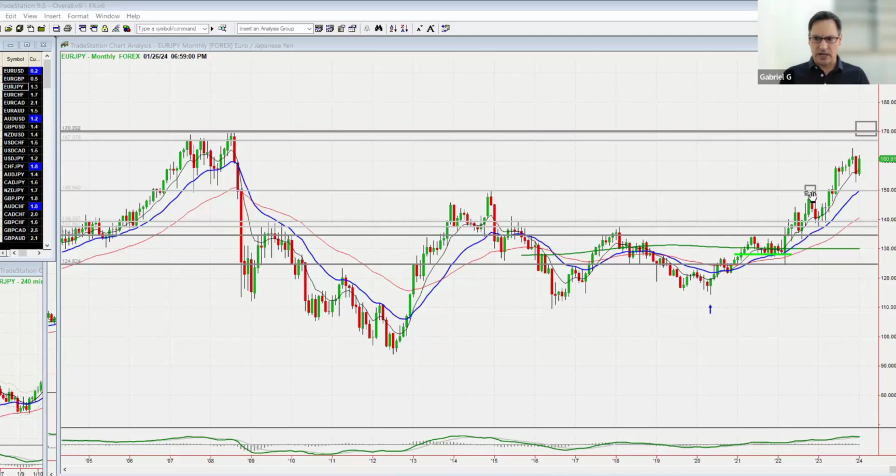We have reached the targets here, and the next target is a cluster level of several highs, plus a big number, the 170 with the quadruple zeros. This is the target for the euro yen. So it looks like the yen is going to lose even more value over the next 6 to 12 months to come. Well, when we talk about the yen, there are cross pairs with the yen, right?